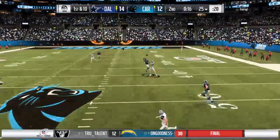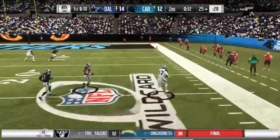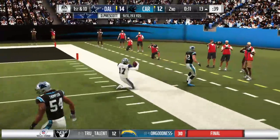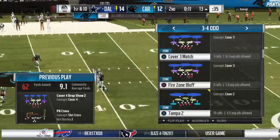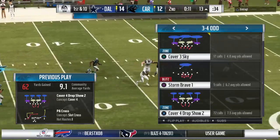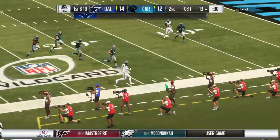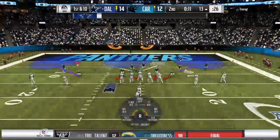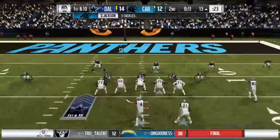Airing it out for Hearns. He's got a man, complete. A big play there just before halftime. 62 yards. Line of scrimmage moves from their own 25 all the way to the red zone now for 1st and 10. Gun.